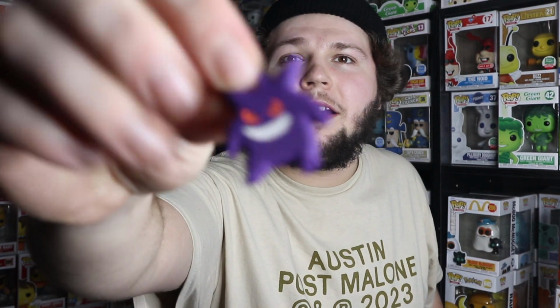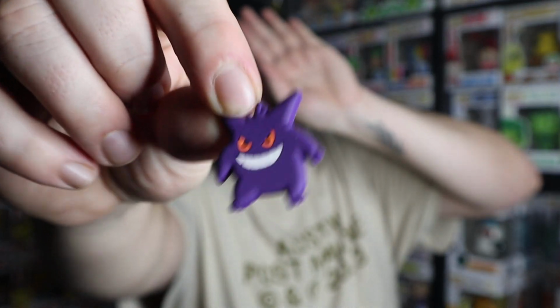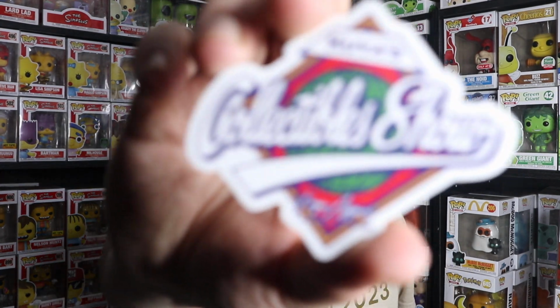They're obviously fake or made in China or whatever, but it's still my boy Gengar, and I do have multiple pairs of Crocs now, so this will definitely go on one of them. While we were at the show, we also obtained these stickers.